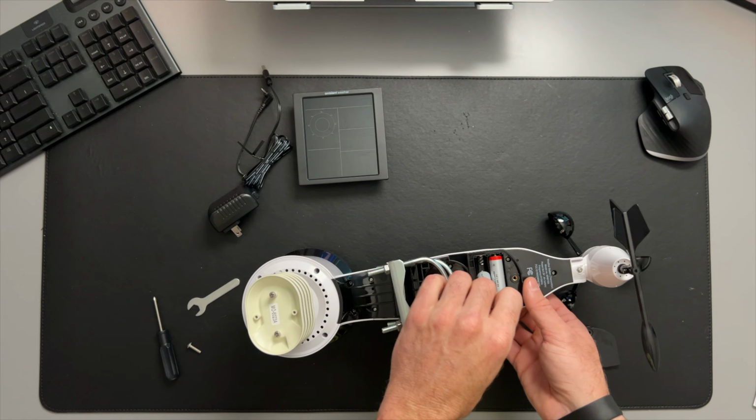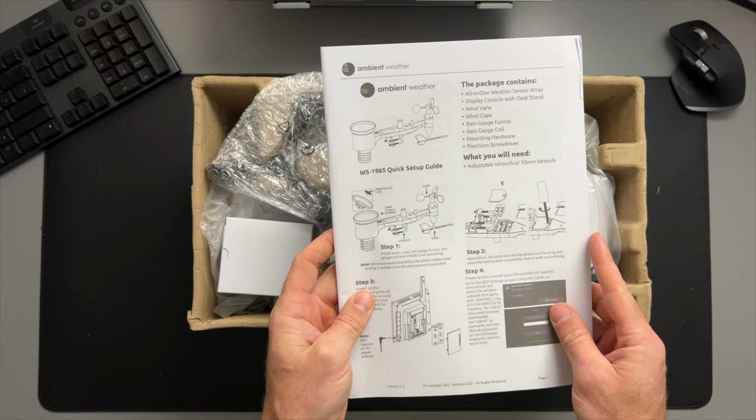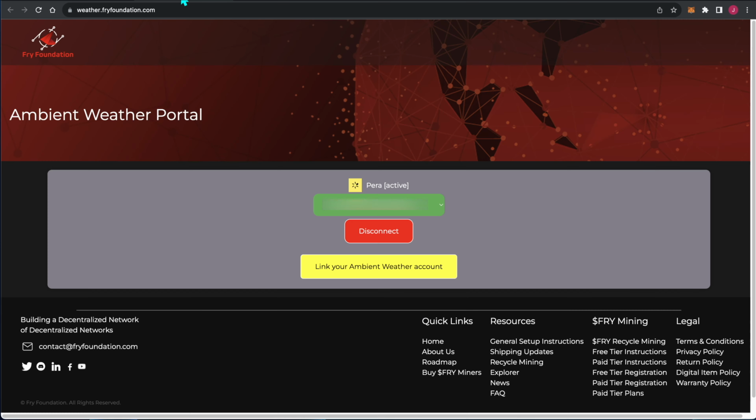The station is powered by 2 AA batteries and connects via Wi-Fi, eliminating the need for any messy cords on your roof or wherever you decide to install it. Setting up the device was a very straightforward process. I followed the provided assembly instructions, registered the device with Ambient Weather, and then connected it to the FRY Foundation ecosystem. I then had the fun task of climbing up on my roof to install it.